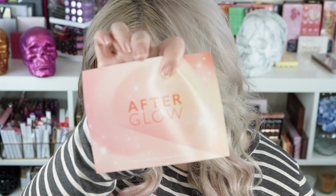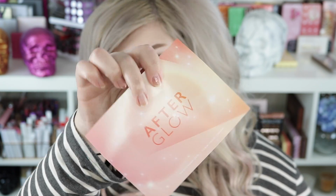Let's do this. Okay, so the theme of this month's box is Afterglow. It always has a little list of all the products and the price points, which I love, so I can tell you exactly what we're getting. So the first thing is an item I know well. I actually really like this mascara, so I'm stoked to have a full size.